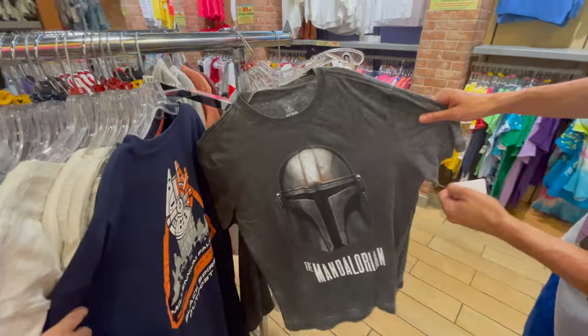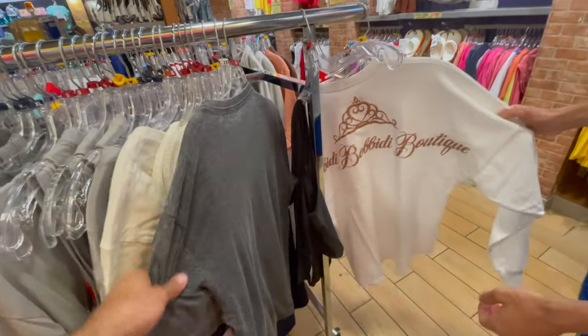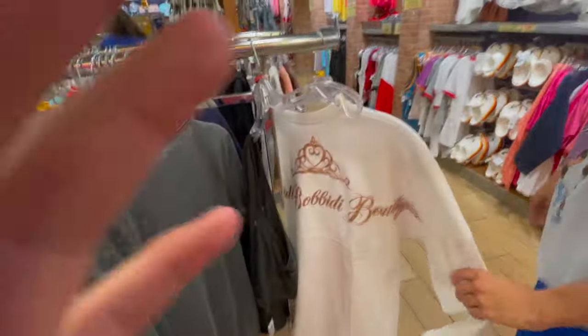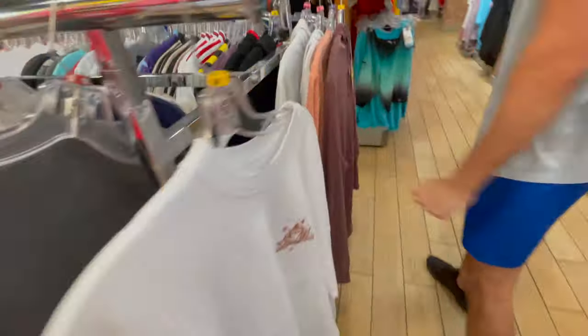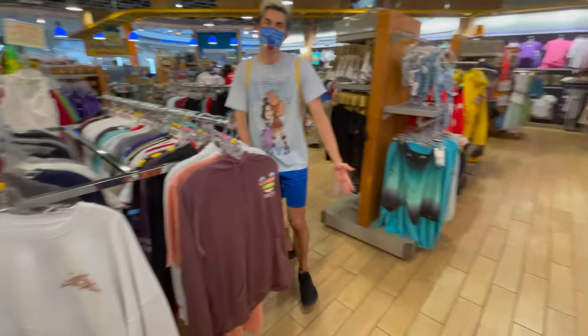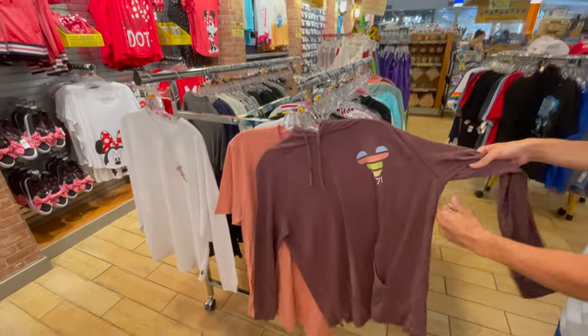$9.99. The Mandalorian, that's $12.99. This is really soft, right? Yeah. I always like that style. I saw this earlier. It's pretty nice and empty in here if you want to get a feel. Very quiet on a Tuesday afternoon.